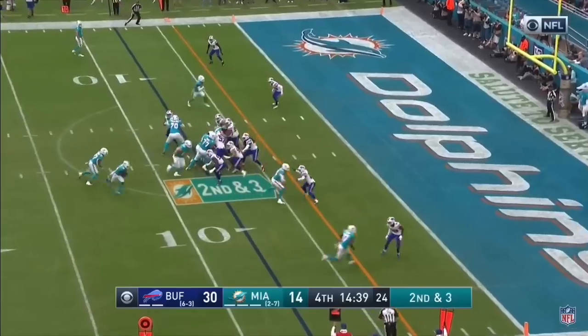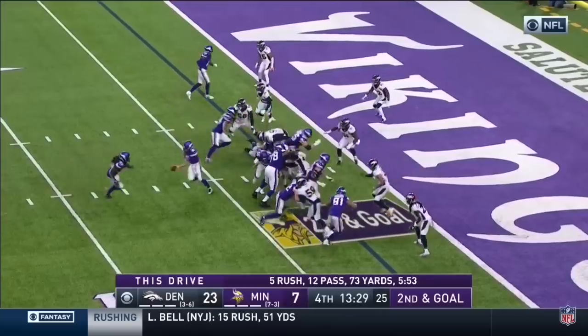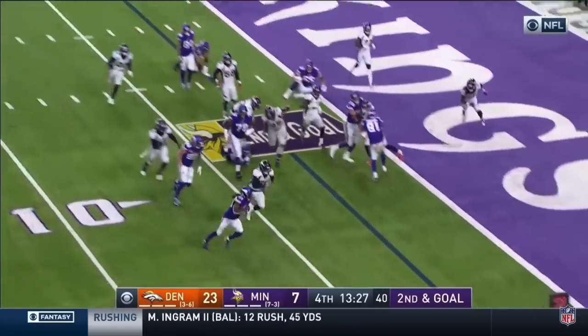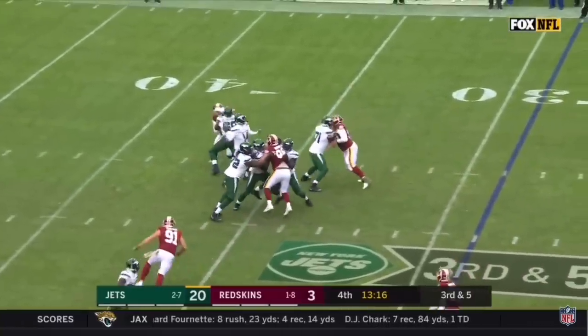He's got it. Another Wildcat snap. This time they get it. And they are into the end zone. Second down goal. Cook with a block by Rudolph and into the end zone. 10th play of the drive.